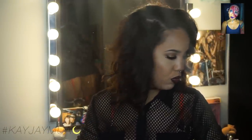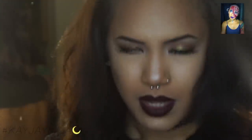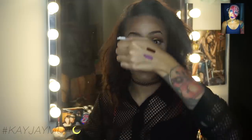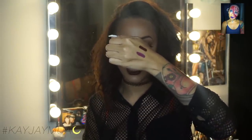And the two lips that I got were the liquid lipsticks. So the first one I got, I actually have on. The color that I have on is called Midnight. This is the packaging, if you can see. And I got another color called Join the Party. Midnight, and then the bottom one is Join the Party. So they're very high pigmentation. They go on really smooth. They obviously dry matte.